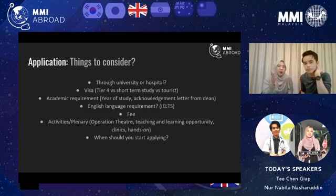Next is the academic requirements. Some universities, for example Newcastle, require you to have an acknowledgement letter from the dean, as well as making sure that you're in your final year or fourth year of study. So make sure you check that before your application.